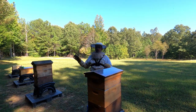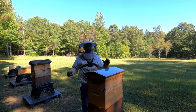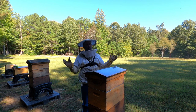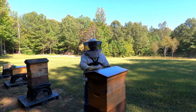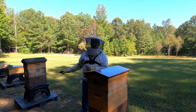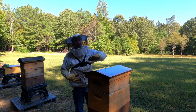Just finished up with barn bees, and I really should have kept the camera on, because those bees are, like always, so aggravated and active. As soon as I opened them up and got down below that honey super and opened it up, man, they were all over me. I'm over here next to family bees, and they're still on me, but I'm okay. But yes, so barn bees doing great. They had tons of brood in that top eight frame box, tons of honey, so they should be filling that honey super up anytime now.